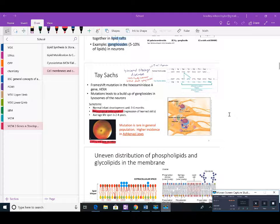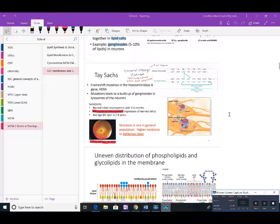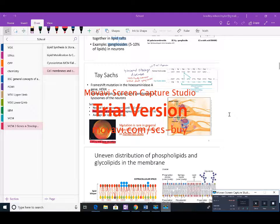Okay, a mother brings in her child. She says that the child was crawling recently, but then hasn't been able to recently. And the baby's showing other signs of neurological deterioration. You do a retinal exam and see there's a cherry red spot on the retina. What is the baby likely suffering from and what's causing it?